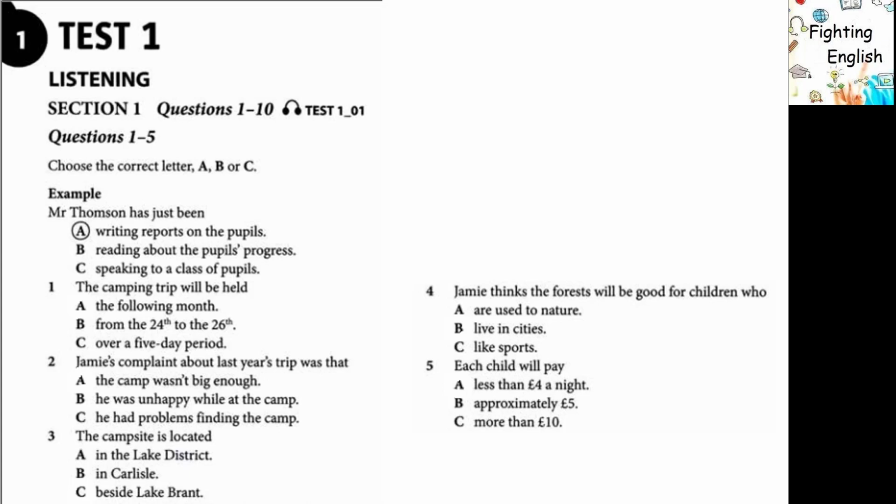Good morning, Mr. Thompson. Can I speak to you for a moment? Of course, Jamie. Come in. Have a seat. I've just finished looking through the reports for this term. It looks like the pupils are doing very well. Mr. Thompson says he's just finished looking through the reports, so B has been circled.